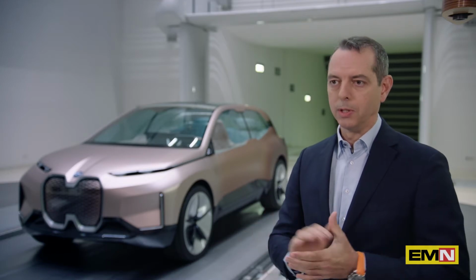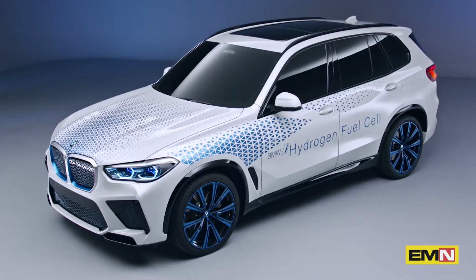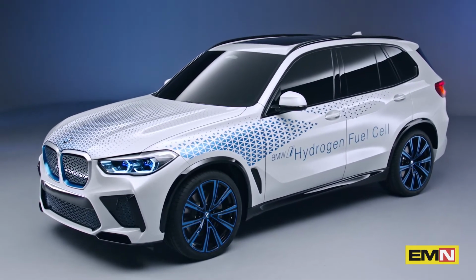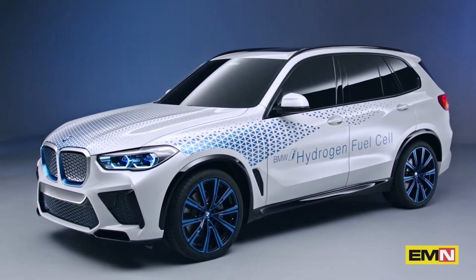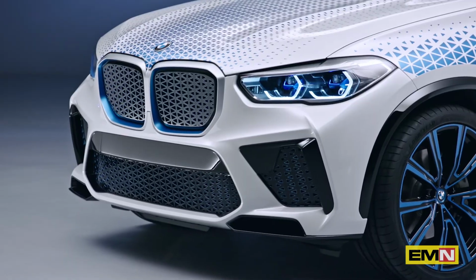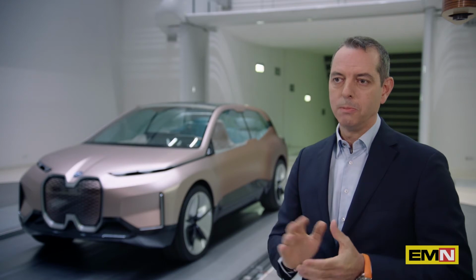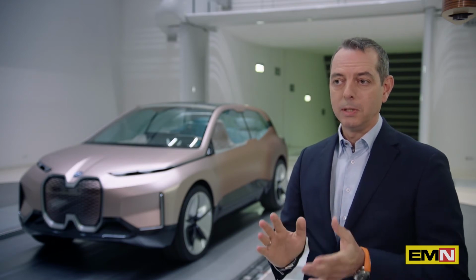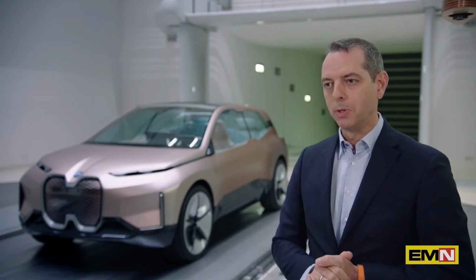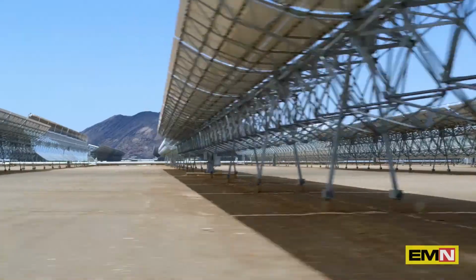Also, hydrogen as a source of energy is one of the options we are looking at. The BMW i Hydrogen Next we presented at the 2019 Frankfurt show gives you an idea of what a future BMW fuel cell electric vehicle could look like. Now, for the near future, we have already communicated that by 2023 we will have brought 25 electrified models to the market. For our engineers, one thing is very clear.